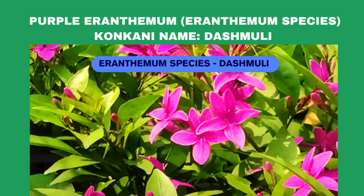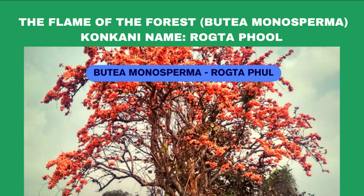Flower number 13, that is Purple Eranthemum. Ami Konkani Bashen Dashmuli Muntat. Flower number 14, the Flame of the Forest. Ami Konkani Bashen Rokta Ful Muntat.